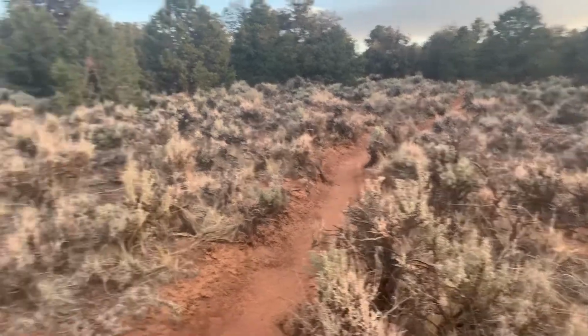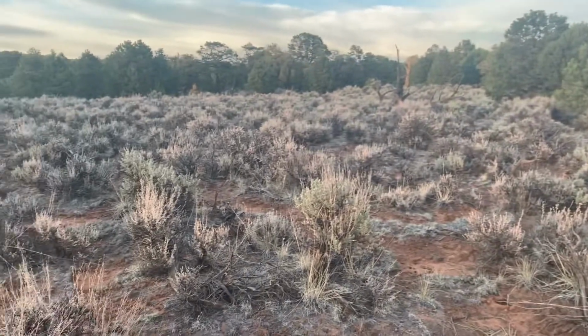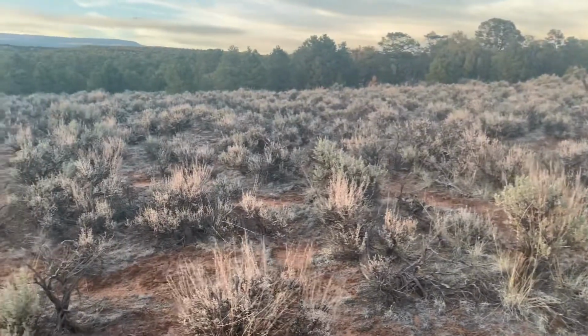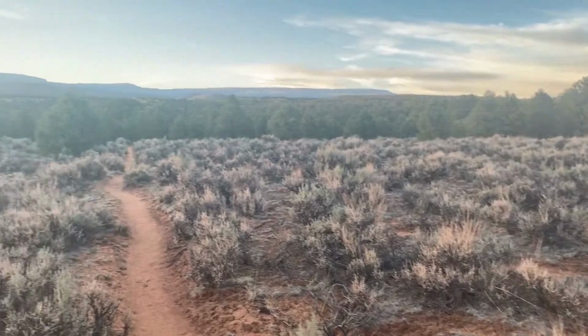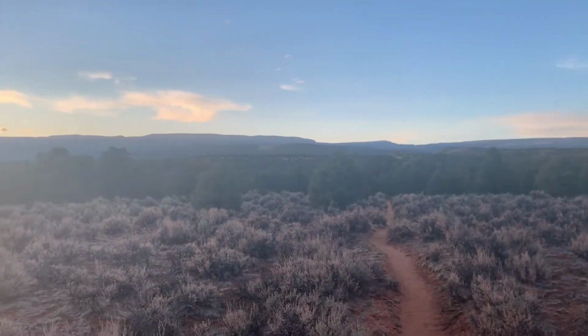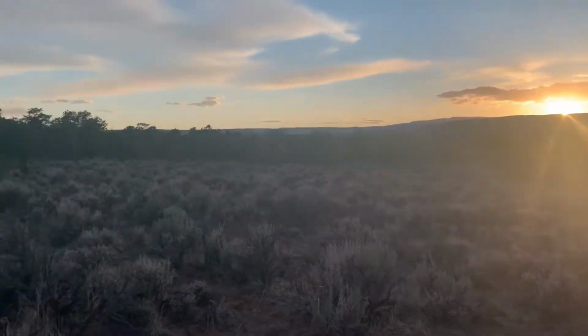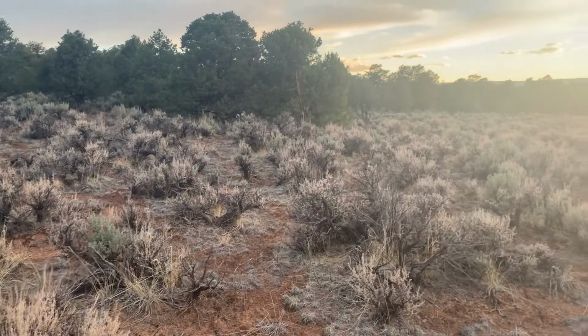Check out all of these bushes. So cool looking with the turquoise and black and kind of bluish. And then it just gets into all these bigger shrub trees, which are darker green up there. And then the sun is just setting behind that mountain. Really just a cool view out here right now.